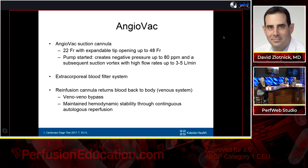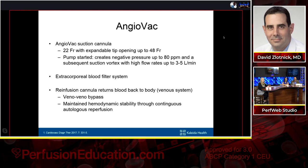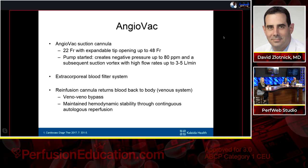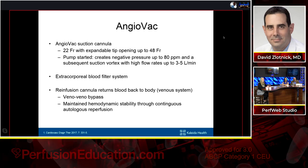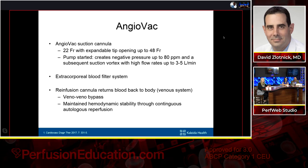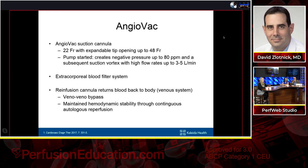As we know, this is an extracorporeal blood filter system. We have to give the blood back, or we'll exsanguinate the patient pretty quickly. The reinfusion cannula returns the blood back to the body through the venous system. So this is basically veno-veno bypass without the oxygenator, and this allows us to maintain hemodynamic stability through the continuous autologous reperfusion of blood back to the patient.